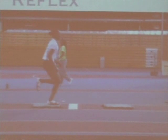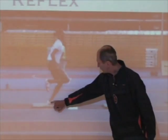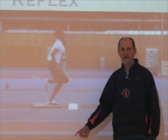Okay, again, we see pretty good. This athlete probably dorsiflexes in her support position more than the others. You see this pretty extreme dorsiflexion? Of course, she wears about a size 14 shoe.